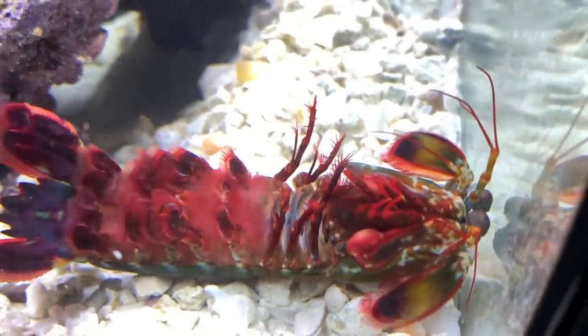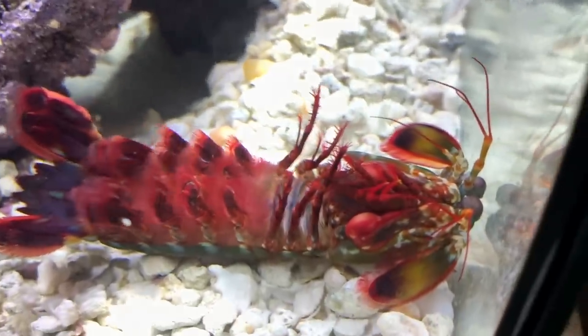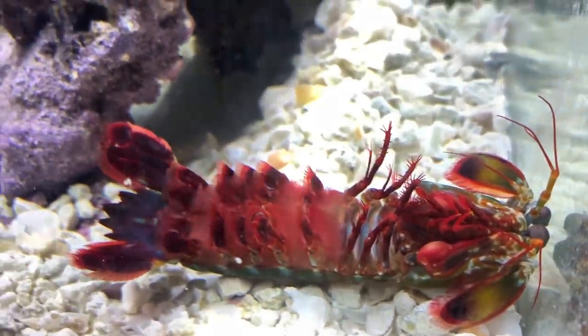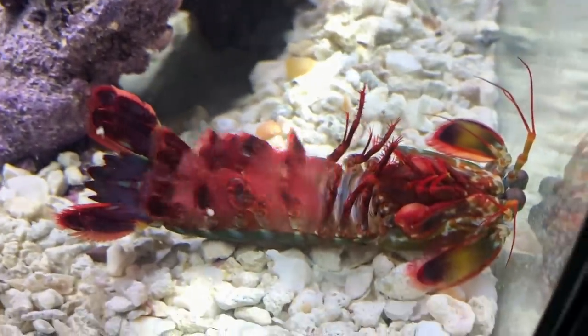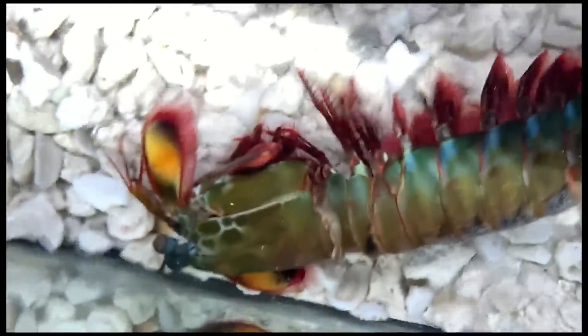I cannot wait. I wish I showed you guys when he was actually spazzing out, trying to get out. So, all right, let's go ahead and give him a little bit more privacy and I'll check in once it's all done. Now you guys can see from above actually, he cracked the shell finally. So that is what needed to happen in order for him to completely molt and come out.